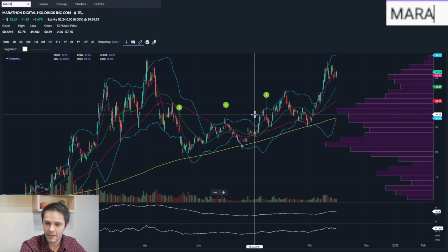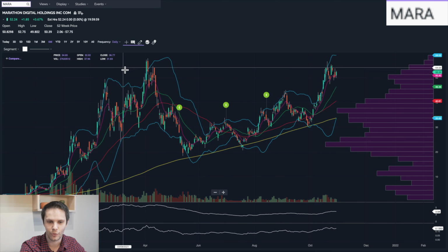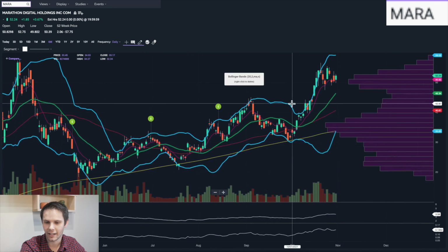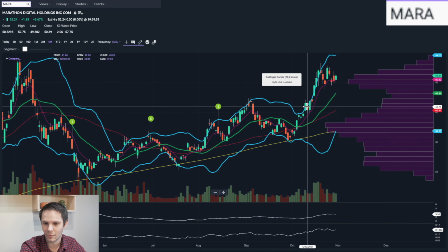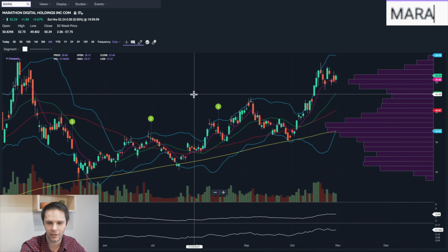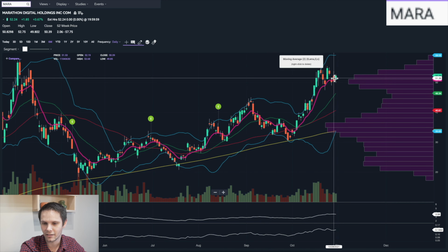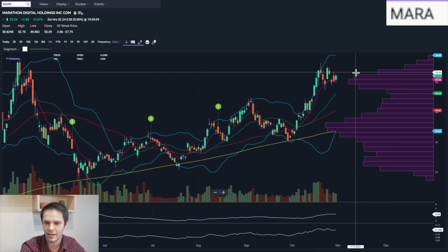This chart looks very similar to Coinbase, but I actually like it a little bit more just because it is right near all-time highs now. Got out with similar high volume up the right side of the base after this based out since April. Nice base since April. Now we're consolidating, still right around that 8-day exponential moving average. Now we're building a volume shelf here of support.